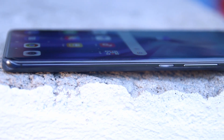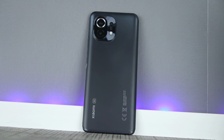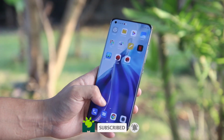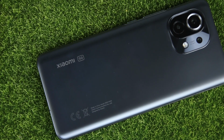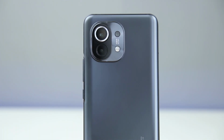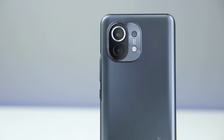We get an aluminum frame, though they did not incorporate the Gorilla Glass Victus on the back, but still we get a Gorilla Glass Victus for our display. It doesn't have an IP rating for dunk and spill protection, but a lot of tests are going on online and show that there is waterproof protection around the frame.